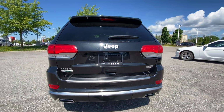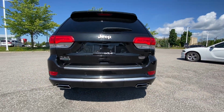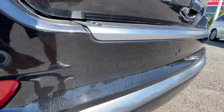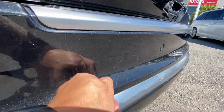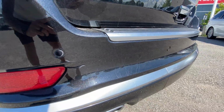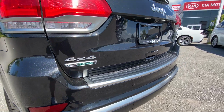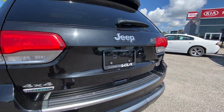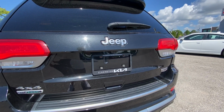And then taking a step back here, let's take a peek. We got the dual exhaust down below. A little bit of super light scratches right here. I can't catch my nail in them, so I imagine that some of that we might even be able to buff out and make look a little bit better. All right, now let's pop open the trunk. Got a few keys in my hand here, sorry guys.